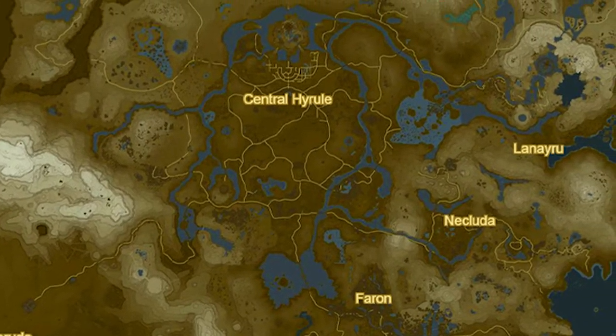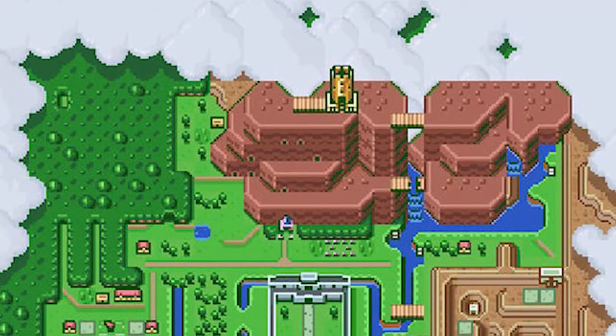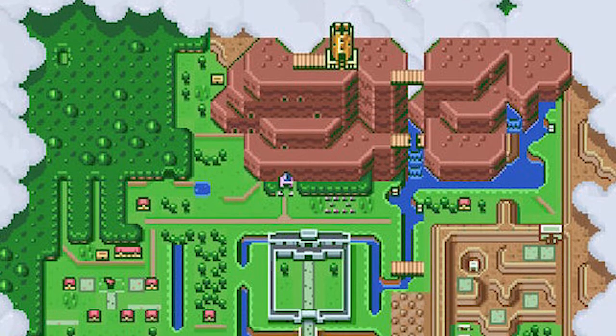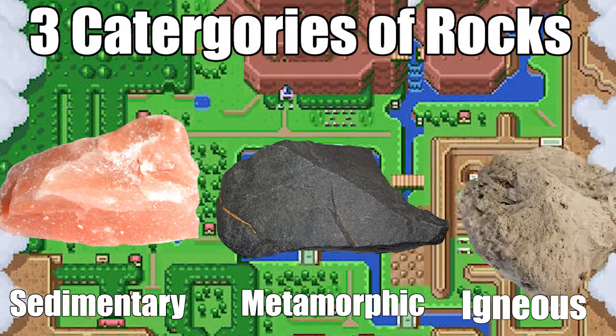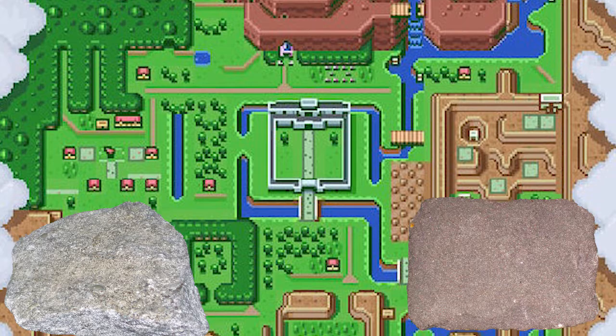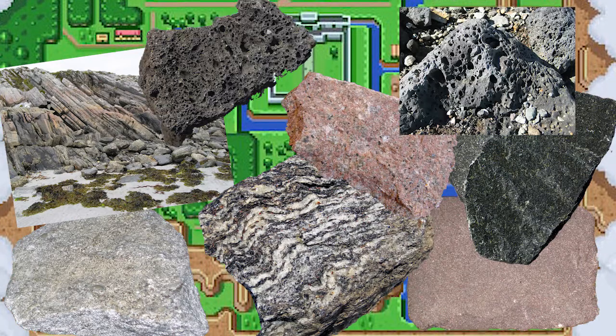Examining the textures of the rock in Hyrule and how rare or common these different rock types are on Earth, we can estimate that Hyrule is comprised of at least several of the most common sedimentary, metamorphic, and igneous rocks, being limestone, sandstone, schist, gneiss, basalt, granite, and possibly pumice, scoria, hornfels, slate, and siltstone.